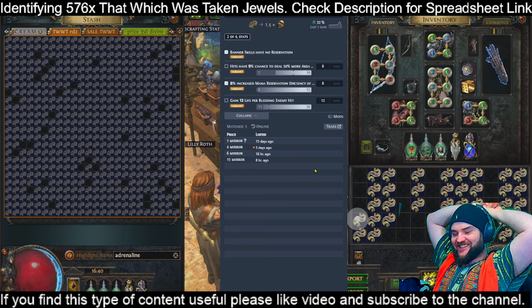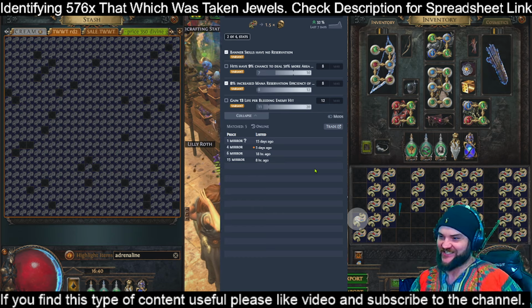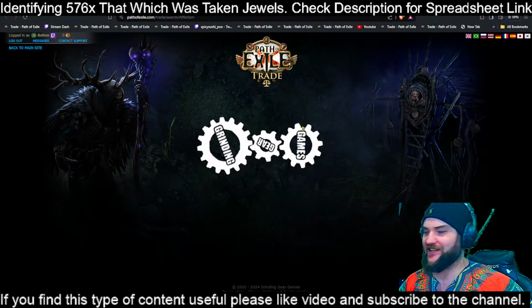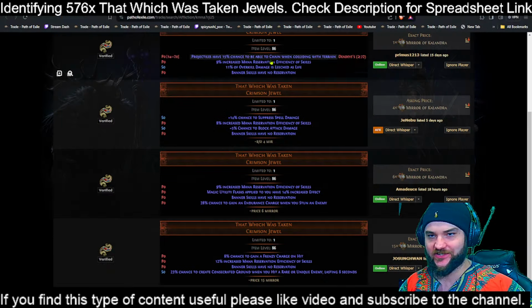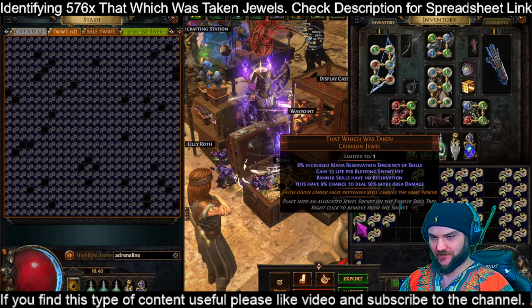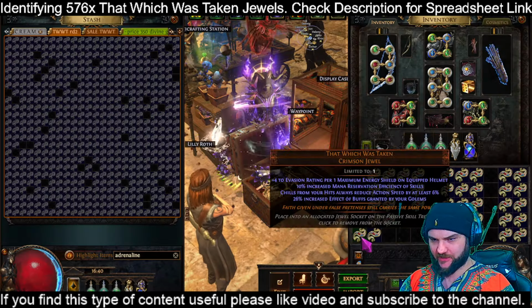We have another one that's at least a mirror. GG! Just those two mods, to get the banner skills have no reservation and the... That's awesome. Wicked! Alright. There's another mirror one.